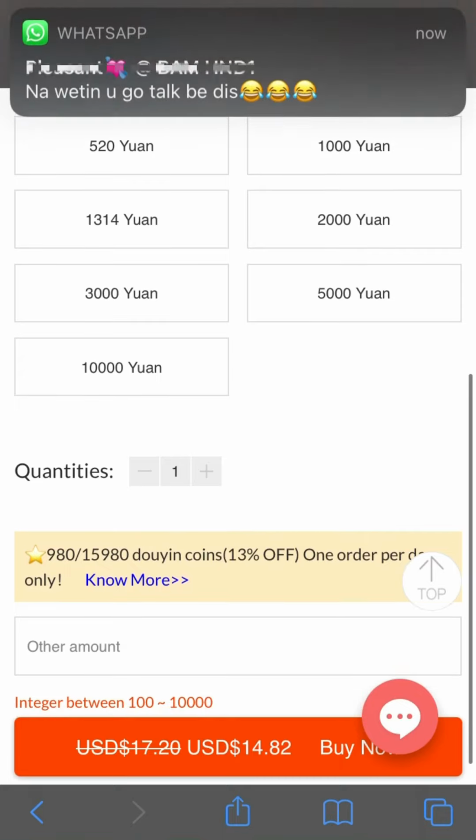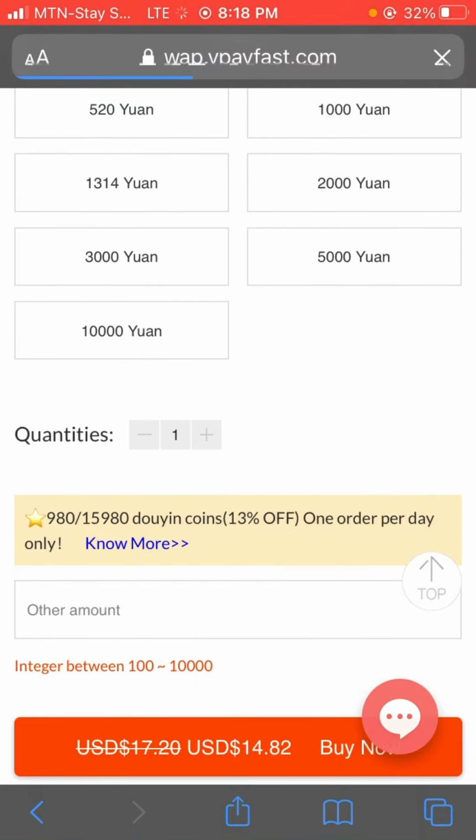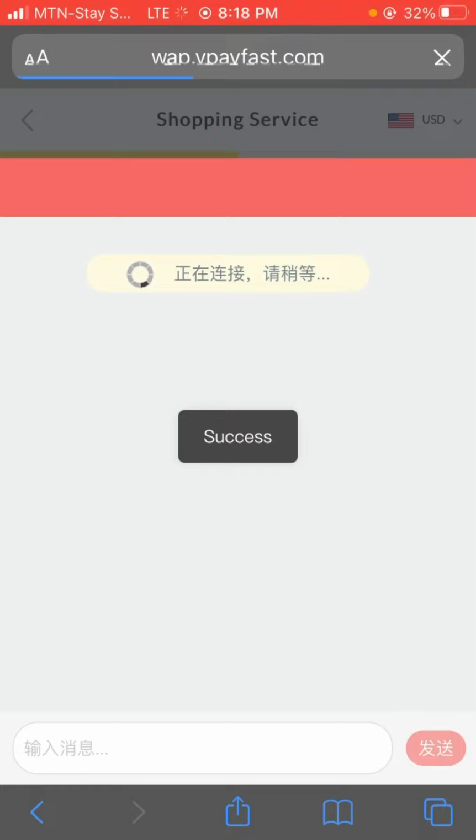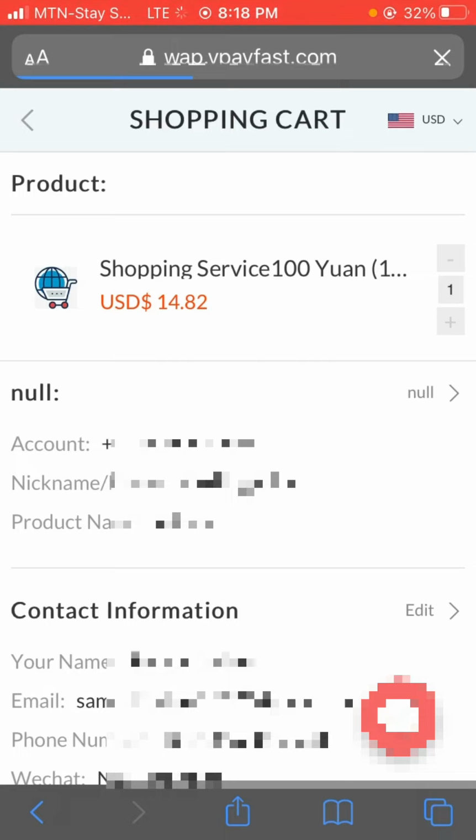So you need to select next. So you click on buy now. So once you click on buy now, you see something like sources. So once I click on it, you see sources. You can see right here. So the next thing where it's going to take you to is where you are going to input your details.